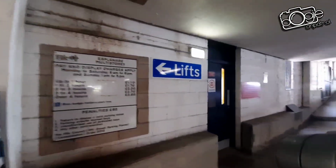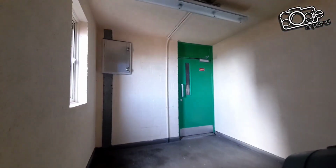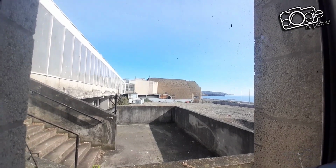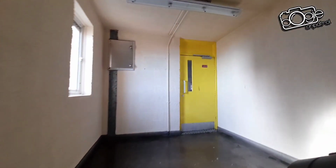Right, so what we'll do is we'll go up the stairwell. Obviously level 2. So there's where the swimming pool used to be. We'll maybe go out onto that bit and have a wee better look rather than through a grubby window. It smells very clean in here.